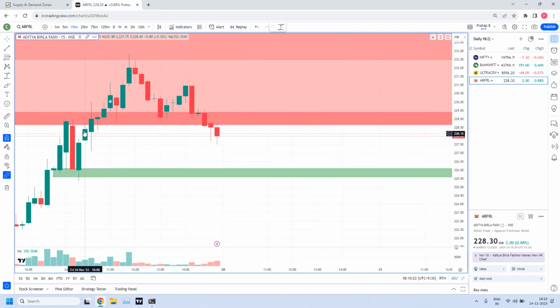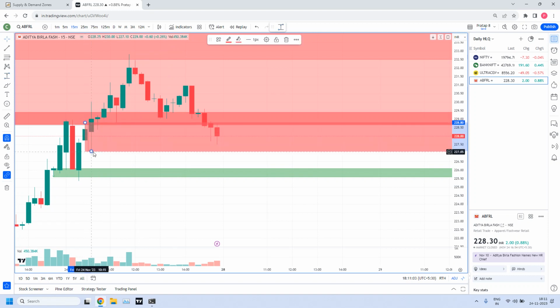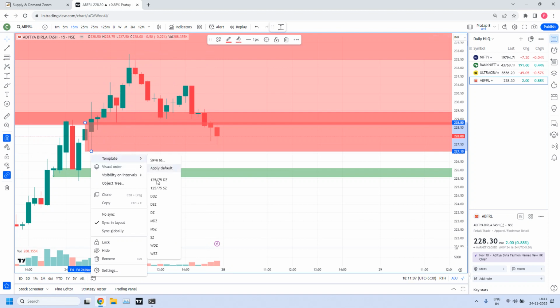See, we have a rally candle, we have a base candle, again we have a rally, an expanded range candle as a leg out. So in the RBR pattern, the lowest of the base candle and the lowest of the leg out is the distal line. Earlier we saw for supply zone, the highest of the base candles and the highest of the leg out candle. For supply zone, highest value. But for demand zone, lowest value. Lowest of the base candle and lowest of the leg out candle. So let me draw the zone here. And this is the demand zone.